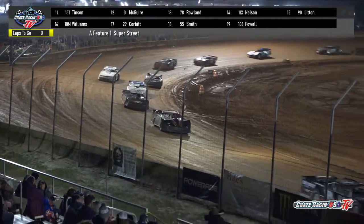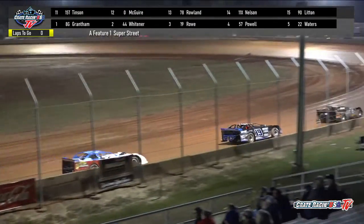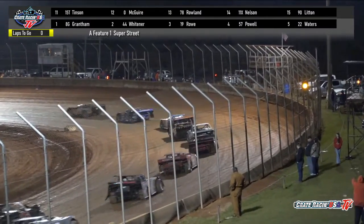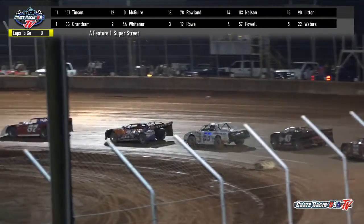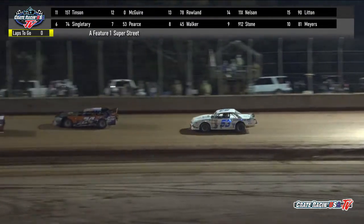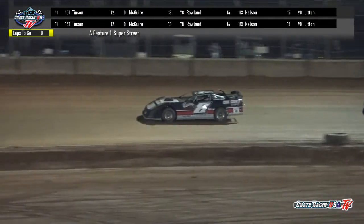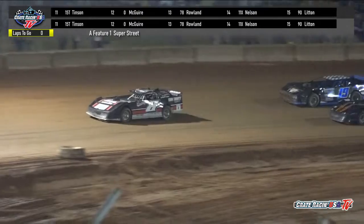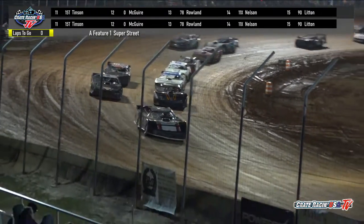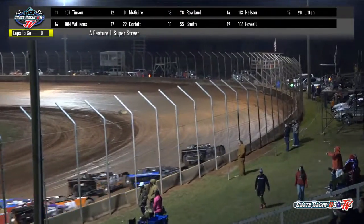And Brian Grantham continues to show the way in this feature. He has led them all so far. He's really been away from any of the action that's been taking place behind him. So the field down will stack itself back up, and we will get ready for another restart. Flagman Will Dykes should be giving him the 1 to go this time. As a matter of fact, he will. So 10 laps officially complete in our Super Street feature event here at the Early Bird 50 at Needmore Speedway.